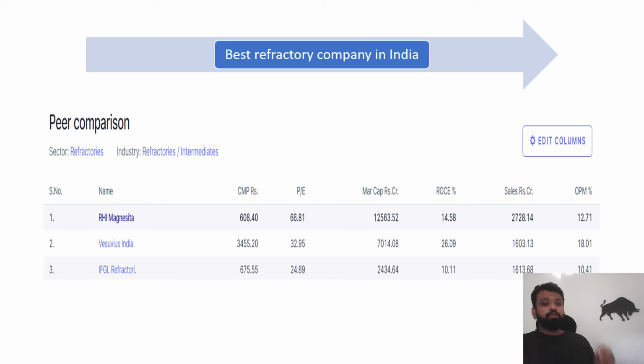But if you look at the PE, RHI Magnesita gets the highest, around 66, then comes Vesuvius at 32, and then comes IFGL at 24. Now you might say IFGL should be re-rated because it is doing the same sales as Vesuvius, but it is at a lower PE. So the thing is, it is not really about the sales that the company does. At the end, it is about the operating profit margin, because you want to know how well the company is managing its raw materials and then selling its products at a premium, right?